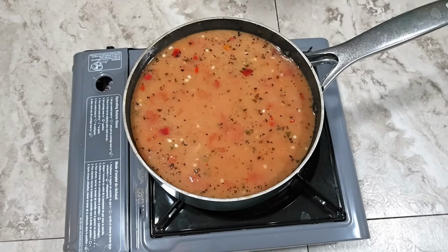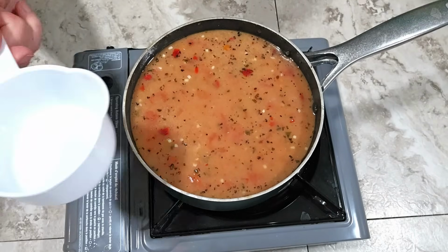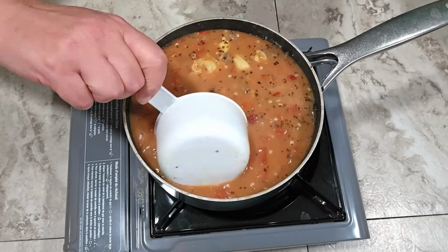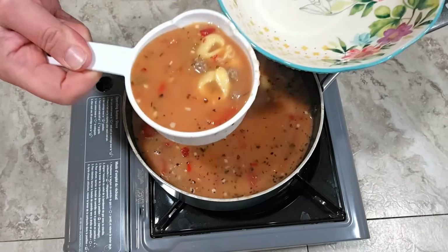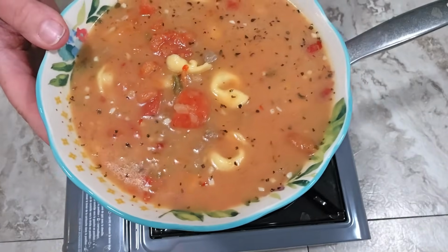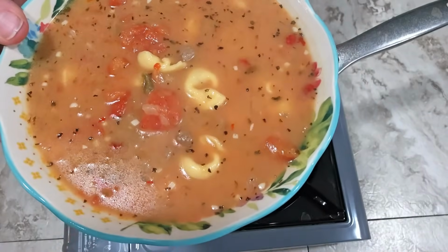Okay, now it's time to serve the soup. Now the sad part of the story is that my ladle is in the dishwasher, so I'm going to be using a measuring cup to serve the soup. And there we go. It smells amazing. You have no idea.